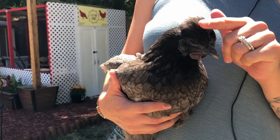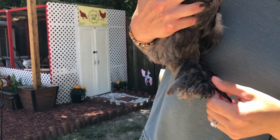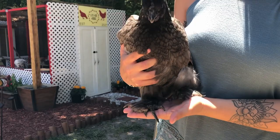She lays a small, creamish light brown colored egg, and she has that little top hat thing going on there. With the silky, and Cochin too, they both have the feathered legs and the five toes. She's the first one to come running when I open up the door. She always knows that I have treats. She's beautiful.